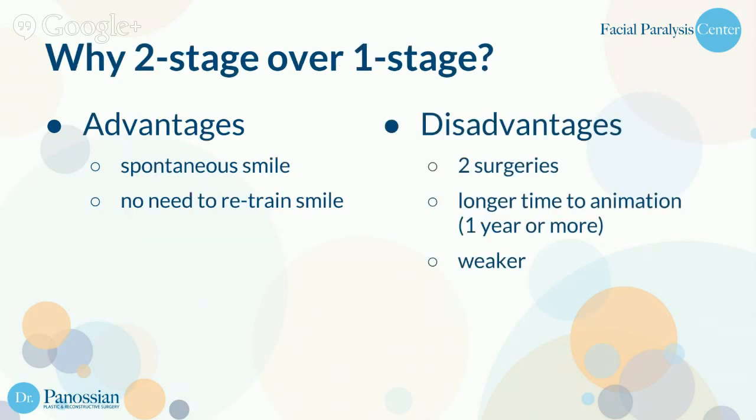So why do two stages over one stage? Well, the advantages are that you get a spontaneous smile. So in other words, when someone with this type of procedure goes to smile, they will be triggering a smile through the normal seventh cranial nerve channels. And that means that there's no need to retrain that smile. In other words, we do need to retrain a muscle that is innervated by a biting nerve to smile for us, because those functions are different.